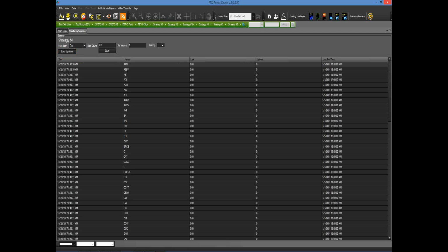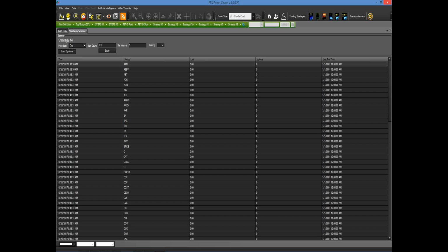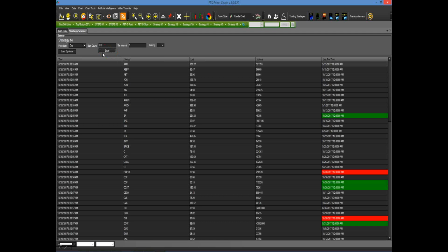So this is what will happen. Now that you have this loaded, these are all the symbols you're interested in seeing the nightly signals for. Well then, after that, you would simply click on Scan. That's how simple it is, because you've already got the strategy process of what you're looking for. See, this is a scan specifically for strategy number 4. So all you have to do is click on Scan, and once you do that, in probably less than 10 seconds, you will see a series of green and red bars on the far right.